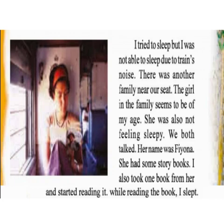I tried to sleep, but I was not able to sleep due to the train's noise. There was another family near our seat. The girl in the family seemed to be of my age. She was also not feeling sleepy. We both talked. Her name was Fiona. She had some storybooks. I also took one book from her and started reading it. While reading the book, I slept.